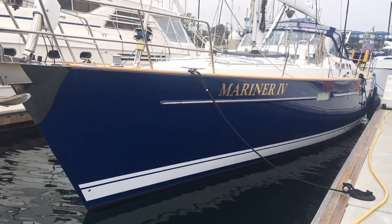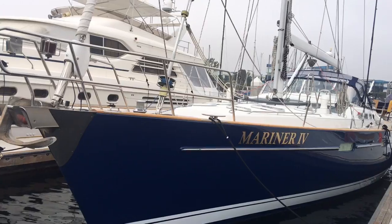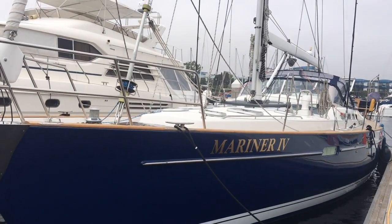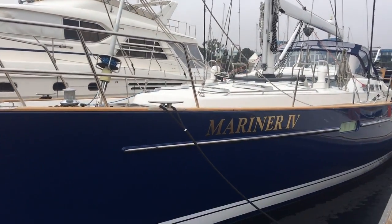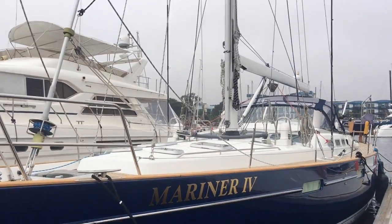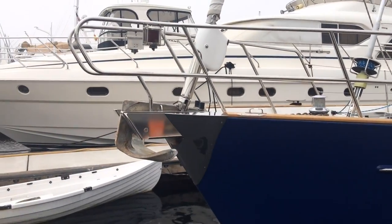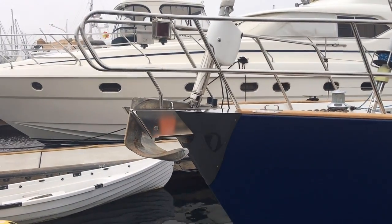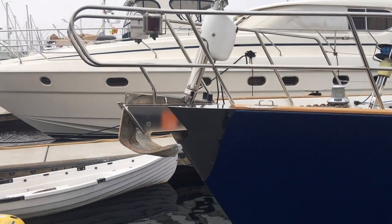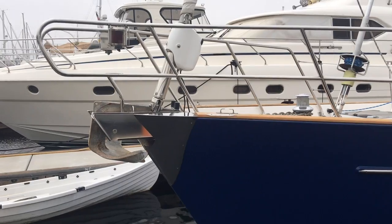First thing you'll notice is the absolutely beautiful hull that the Beneteau has. This was painted at the factory. She looks absolutely beautiful, and she's just been completely detailed from the waterline all the way to the top of the mast up there. First thing you notice here, we've got a substantial anchor that I think is a Bruce. Looks like maybe a 65 pounder that will hold this baby well.